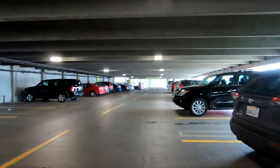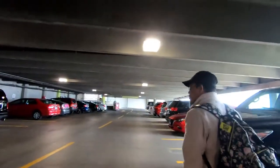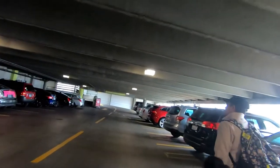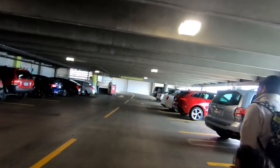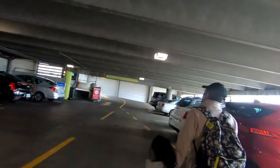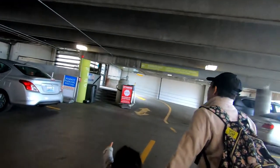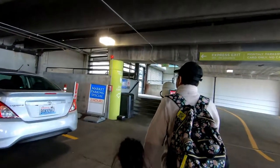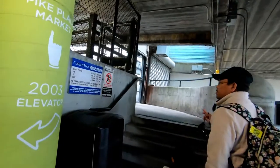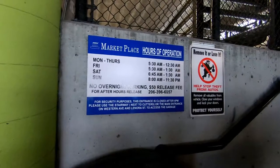So we are inside the public parking lot of Pike Place Market. This is the safest and most affordable economical parking spot because this is well gated. Nobody can enter except if you don't have the card, because once you arrive, there'll be a machine that will give you a card.